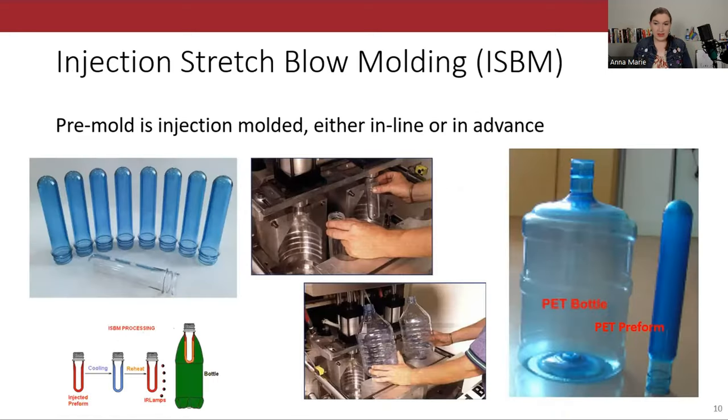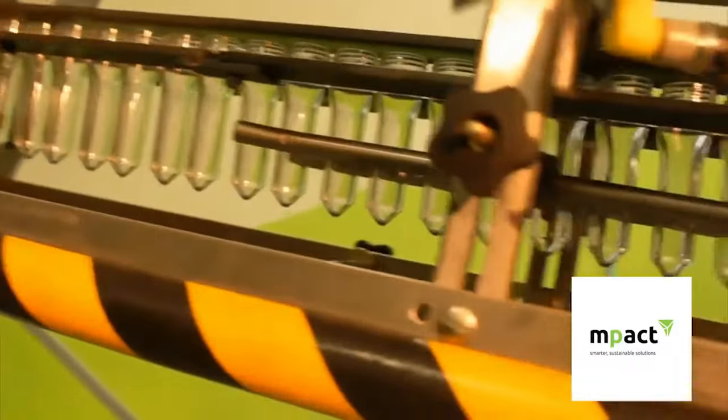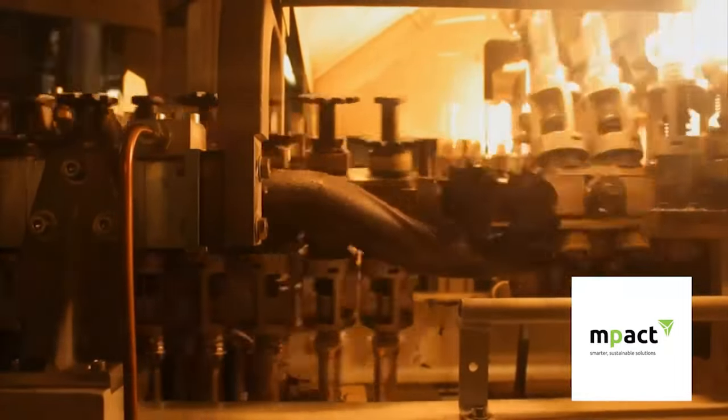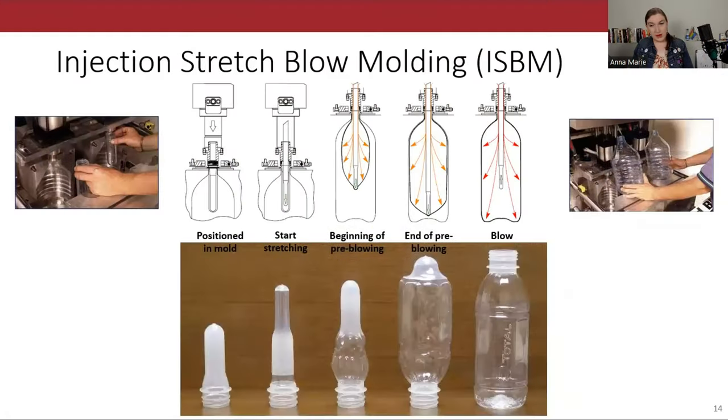The other type of blow molding is injection stretch blow molding. These involve the blow molding of pre-made bottle precursors called preforms that are really easily produced via injection molding, hence the name. These preforms are then heated to their rubbery temperature, and the process continues as before. Air is blown into the center of the preform until it fits to the edges of the mold and cools to its final shape.